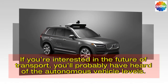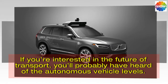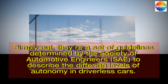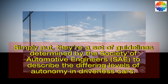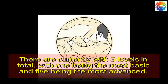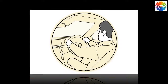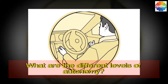If you're interested in the future of transport, you'll probably have heard of the autonomous vehicle levels. Simply put, they're a set of guidelines determined by the Society of Automotive Engineers, SAE, to describe the differing levels of autonomy in driverless cars. There are currently 5 levels in total, with 1 being the most basic and 5 being the most advanced. What are the different levels of autonomy?